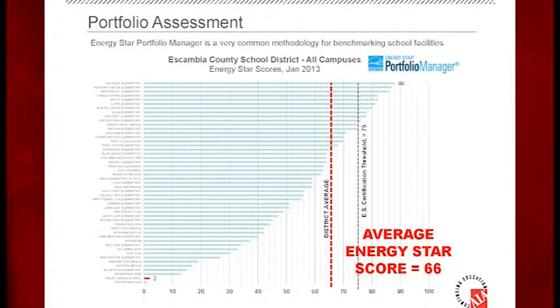But again, we can't address all these simultaneously, so we need to try and figure out where to go. So benchmarking, everybody knows what benchmarking is, trying to compare buildings against each other so we can tell which ones are good, which ones are bad. So Energy Star Portfolio Manager is a common way of doing that.